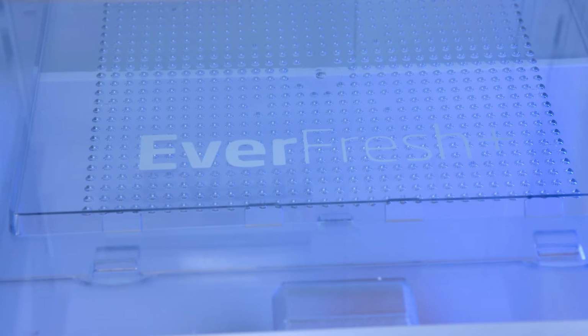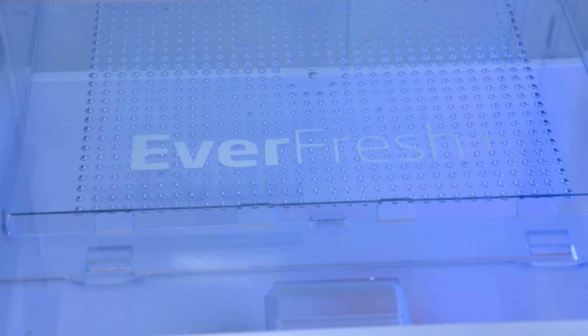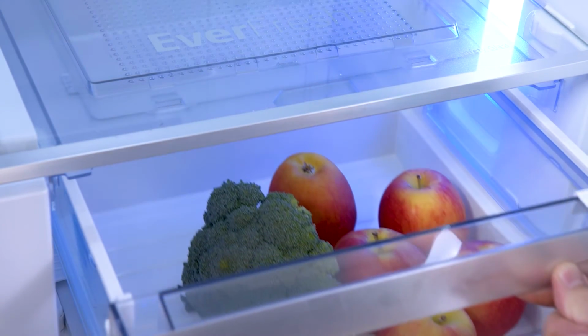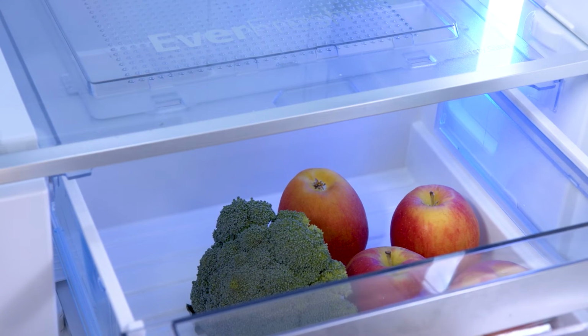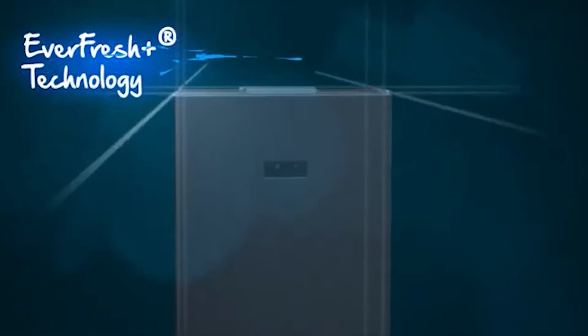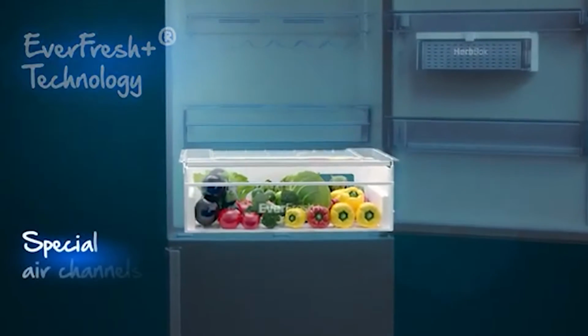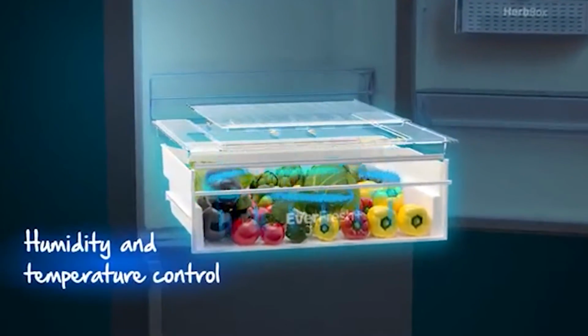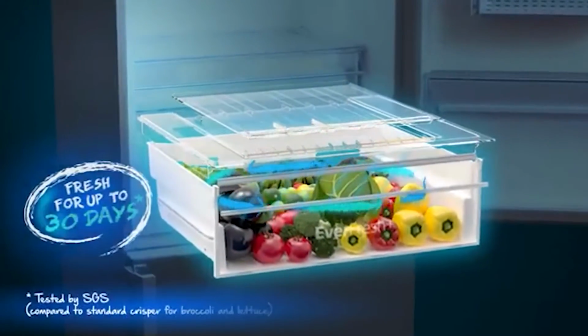Blue lighting is unique to Beko and helps food stay fresher for longer by simulating natural light conditions. It extends the photosynthesis process for fruits and vegetables in your refrigerator. Sounds weird, but then again, sunlight, after all, renders blue as well. The EverFresh Plus crisper drawers are gasketed with direct air from the refrigerator to again keep fruit and vegetables fresher longer. It all sounds gimmicky, but it does work.